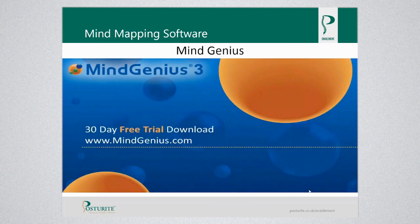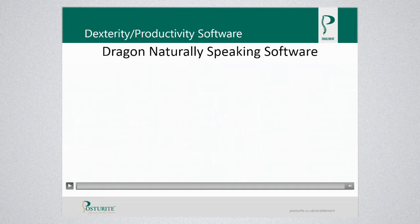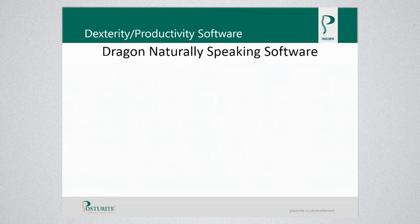Okay, so that's MindGenius, and once again, another way for dyslexics in particular to be able to put down information in another format rather than having to try and write that information down. Looking now at some of the newer products. This one has actually been around quite a while, Dragon, but in the last couple of years in particular, I think it has improved a hell of a lot. This is Dragon Naturally Speaking.